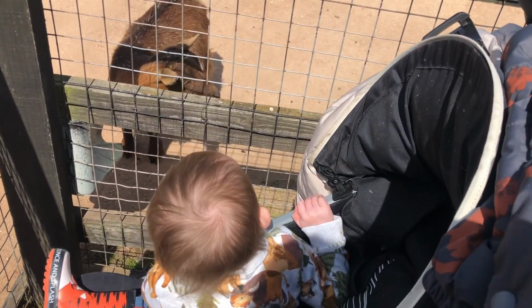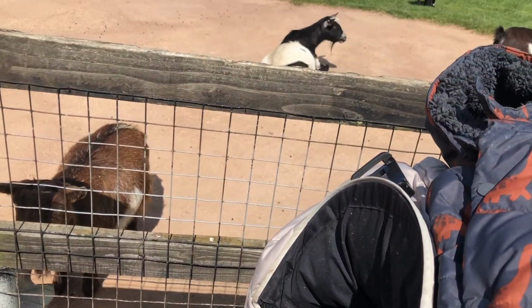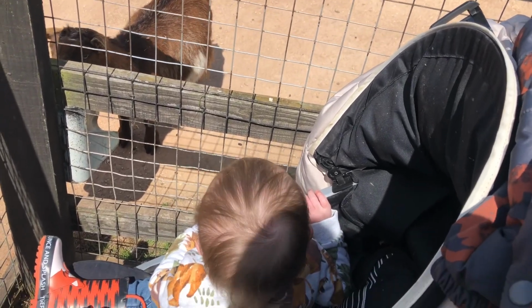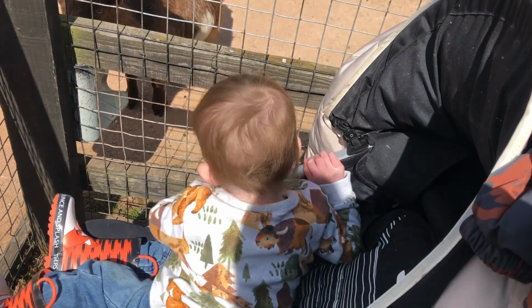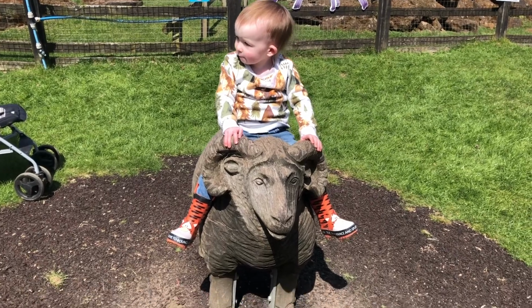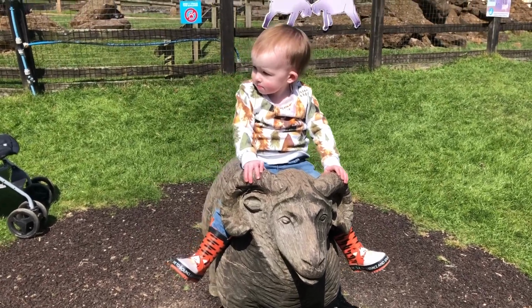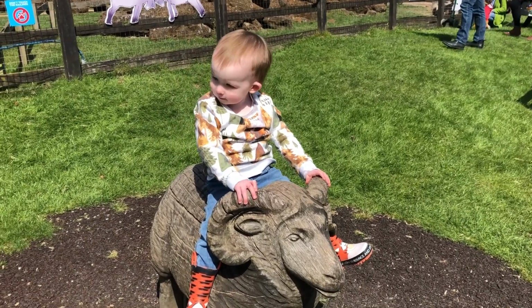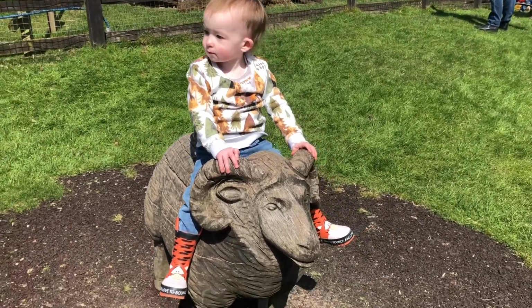This is the most interested he's been. We saw them all day yesterday, and he's the most interested he's been in any animal. Oliver, are you having fun up there? Are you having fun? Literally living his best life right now.